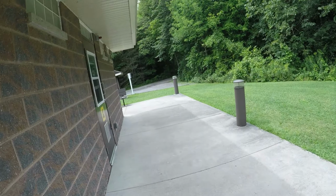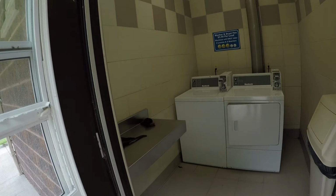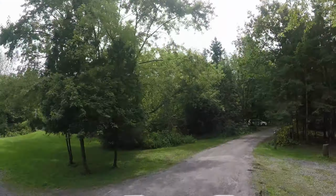But I want to show you the other one. And then right around the side here, they have a small laundromat, one washer, one dryer, which I thought was kind of nice. You don't see that in normal campgrounds that are state owned.